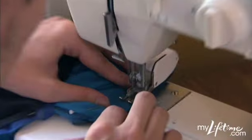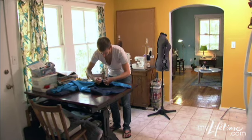For right now, this is where I'm working, and it's right next to my favorite area, which is the kitchen, because there's lots of food.